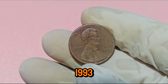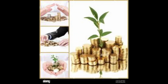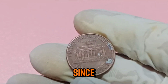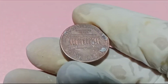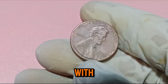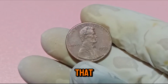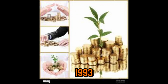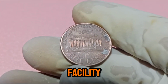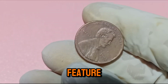The obverse of the 1993 Lincoln cent features the familiar bust of President Abraham Lincoln, designed by Victor David Brenner. Brenner's design of Lincoln has remained virtually unchanged since its debut in 1909, and the 1993 version carries forward that timeless design. You'll notice Lincoln's profile is facing right, with his famous beard prominent. Above Lincoln's head is the word Liberty, signifying the freedom that Lincoln fought to preserve during the Civil War. Beneath the word Liberty is the date 1993, indicating the year of minting. To the right of the date is the mint mark, indicating the mint facility where the coin was produced. Coins produced in Philadelphia do not carry a mint mark, while those from Denver feature a D.